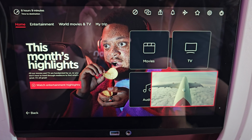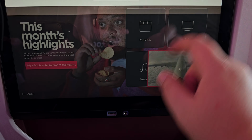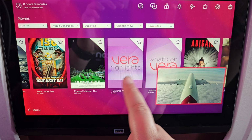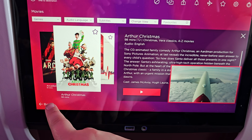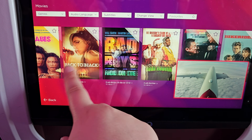Now we're up in the air, let's take a look at the entertainment system. It's your usual kind of touchscreen affair, a little bit laggy. I did like that we have the cameras of the outside of the plane. There's one on the nose of the plane and there's one on the back wing as well. So you can get some pretty cool views, and you can have this set up as a picture-in-picture like I have, so you just always have a cool view of the plane.